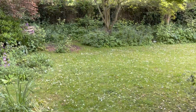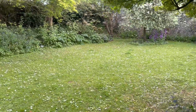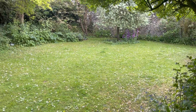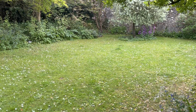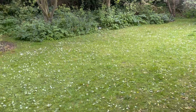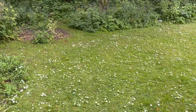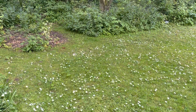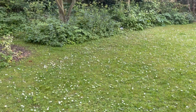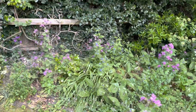We're doing what's called No Mow May, which means we won't be mowing the grass for as much of May as possible. And already we've got these lovely daisies in the lawn. We've done it for the last couple of years, and it gives the grass a bit of a chance to recover. You do get more flowers in the lawn. Actually, we've got violets and things in the lawn coming up as well. I'll just take you over here. We've got lots of wildflowers coming up here.